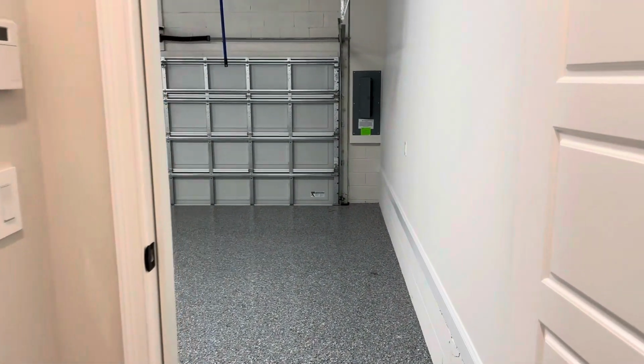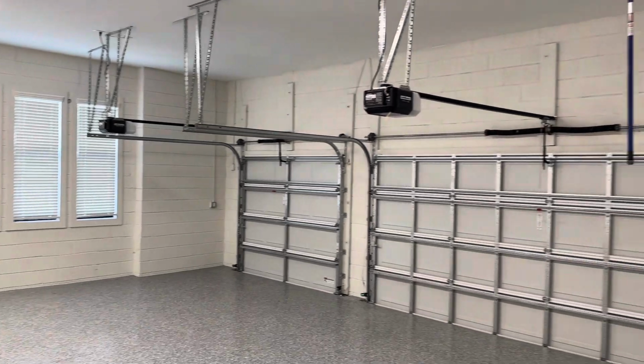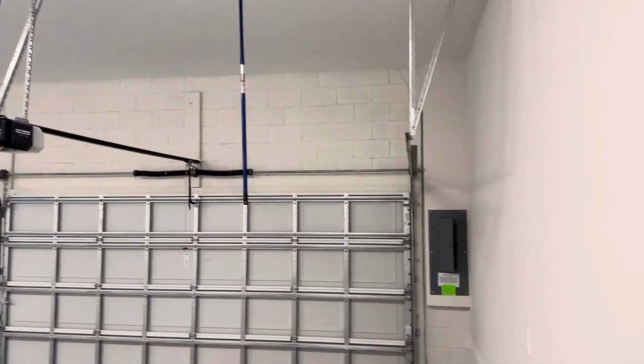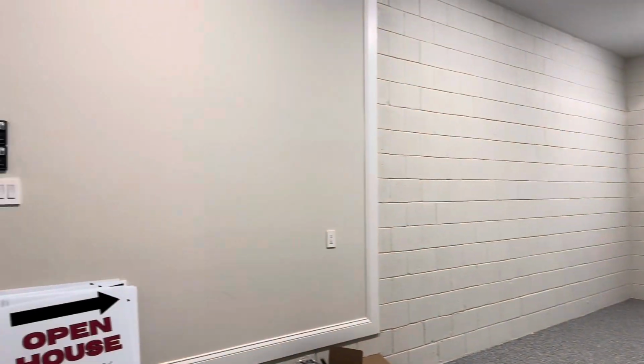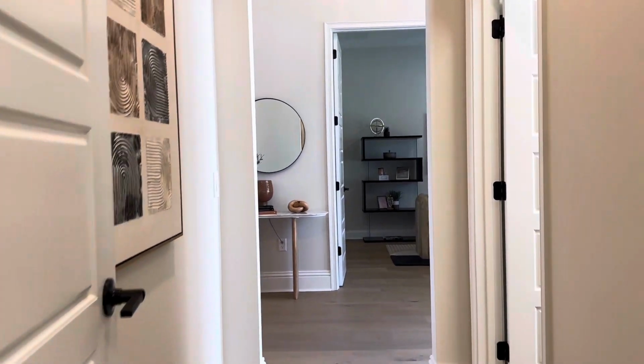Now, this 3-car garage, you can see the epoxy flooring. Garage door openers, there's a pull-down attic stairs. That's what that hook is there for, to pull those stairs down. There's your breaker box. You can see it's really nice garage flooring too. Triple windows there. We have some of our open house signs propped up there.